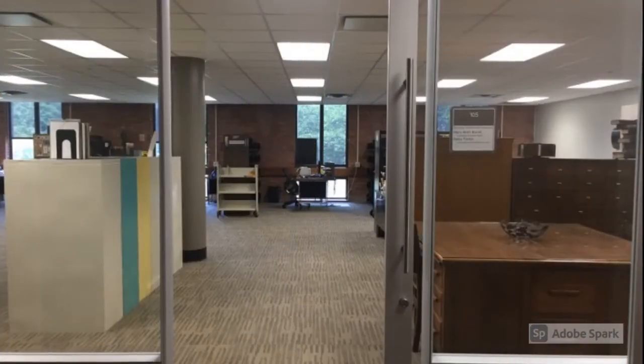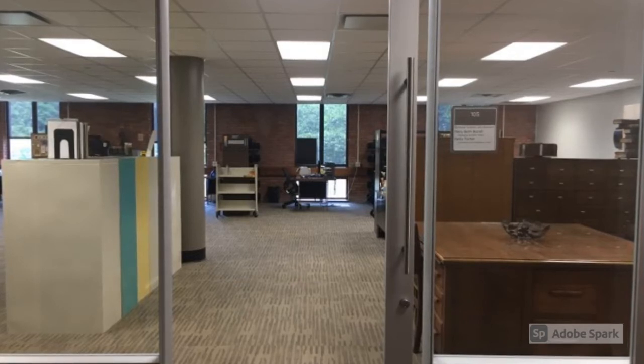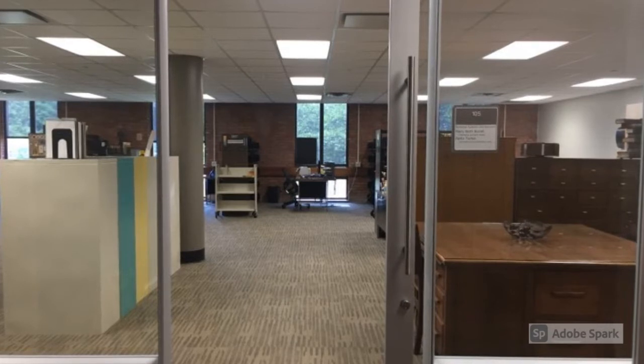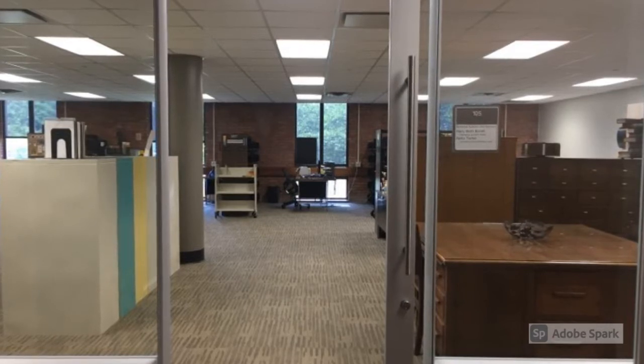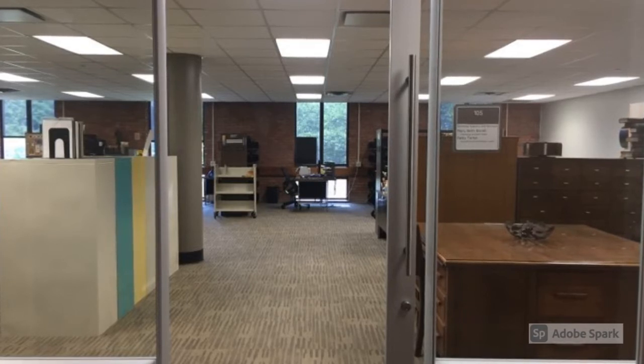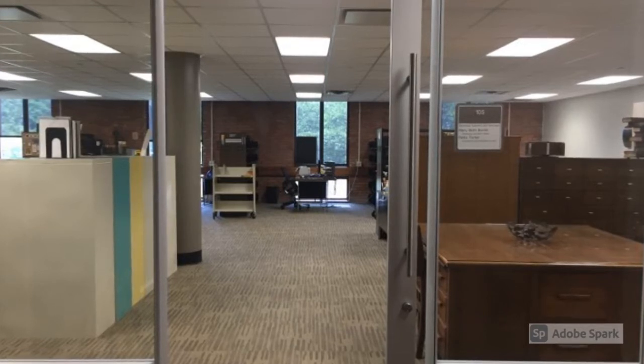This is Technical Services, which is located downstairs, immediately off the elevator. This is where Mary Beth Bonet and Patty Tarter work, and this is where all new books are received and processed for the shelf. That means that the call numbers are put on the side as well as the barcodes so that they can be checked out. It is also where they are added to the catalog so they can be found. This is where all interlibrary loan requests are processed and where all of the library's bills are paid.